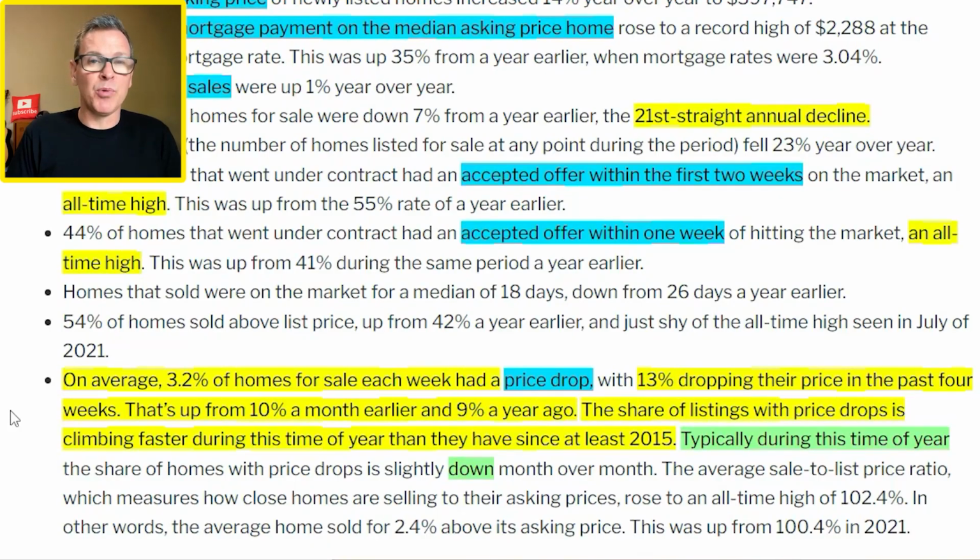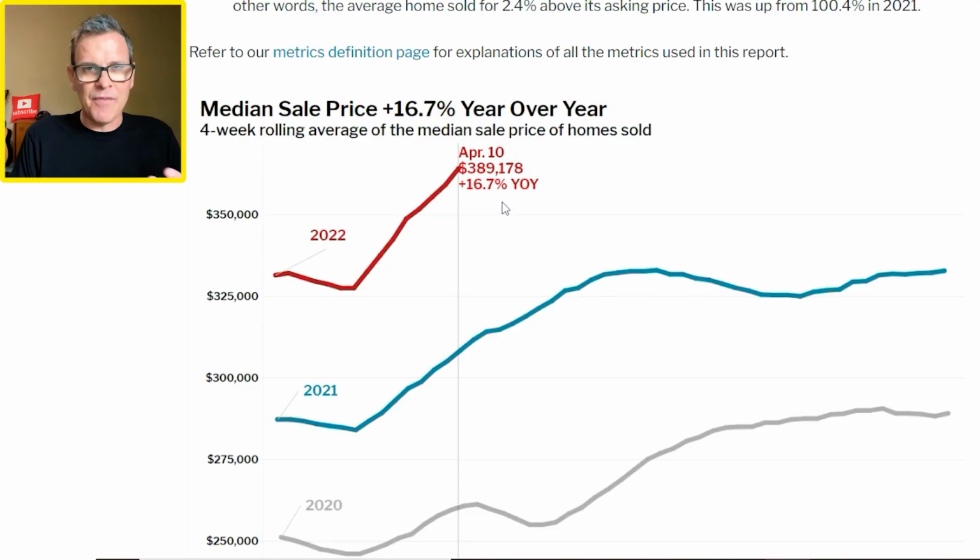Additionally, as I pointed out in my previous video, on average 3.2% of houses for sale each week had a price drop. However, 13% dropped their asking price in the past 4 weeks. That's up from 10% a month earlier and 9% from a year ago. It's important to note that during this time of year, we see fewer home sellers dropping their asking prices. So it's interesting to see an increase when we should be seeing a decrease. Here are some graphics I want to share with you guys.